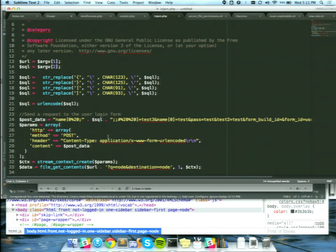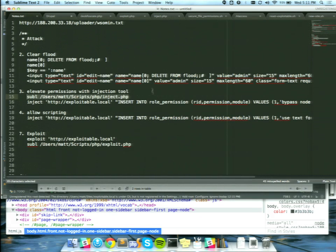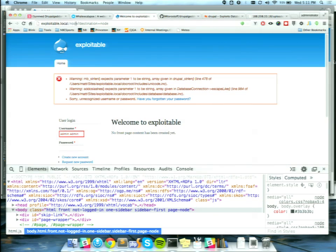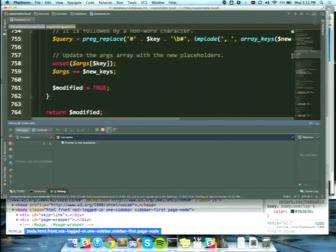It's pretty much the same thing. It's on GitHub. It sends a post request to the Drupal user login form and does a little character escaping for me that's difficult to do with just typing manually. So I'm going to use this tool. I call it the injector. I'm going to use this tool to give myself additional permissions that I don't currently have.